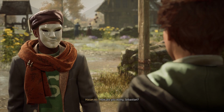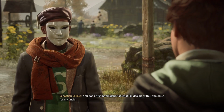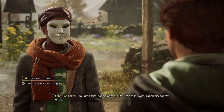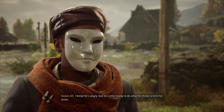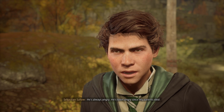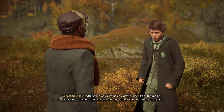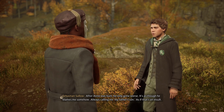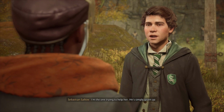How are you doing, Sebastian? You got a first-hand glance at what I'm dealing with. I apologize for my uncle. I know he's angry, but he's only trying to do what he thinks is best for Anne. He's always angry. He's been angry since my parents died. After Anne was hurt, he only grew worse. It's as though he blames me somehow, always calling me my father's son, as if that's an insult. I'm the one trying to help her.